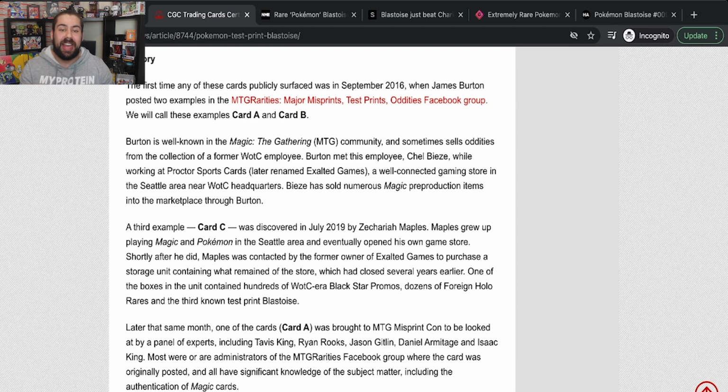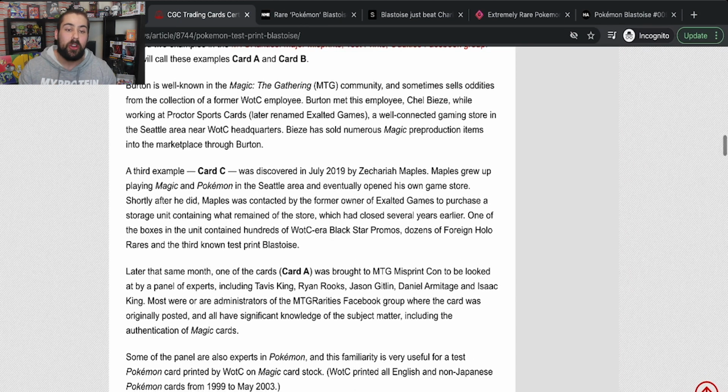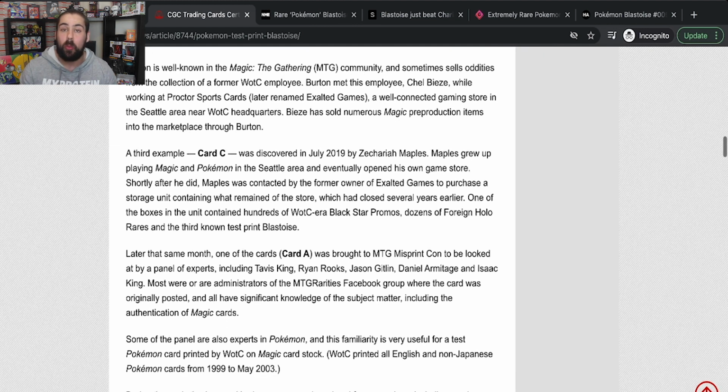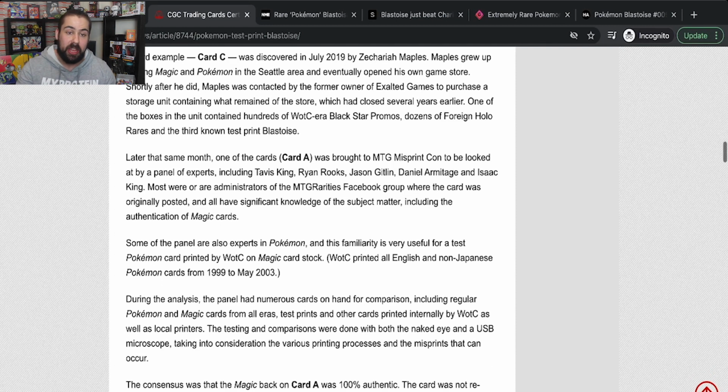The first time any of these cards surfaced was in September 2016, when James Burton posted 2 examples in the MTG Rarities, Major Misprints, Test Prints, Oddities Facebook group. Call these examples Card A and Card B. Burton is well known in the MTG community and sometimes sells oddities from the collection of a former WotC employee. Burton met the employee, Chell Bees, while working at Proctor Sports Cards, a well-connected gaming store in the Seattle area near the WotC headquarters. Third example, Card C, was discovered in July 2019 by Zachariah Maples. Maples grew up playing Magic the Gathering and Pokemon in the Seattle area and opened up his own game store.